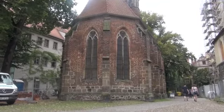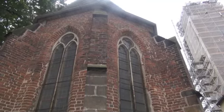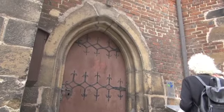A chapel next to St. Mary's was built around 1280 and reflects the poverty of those times.